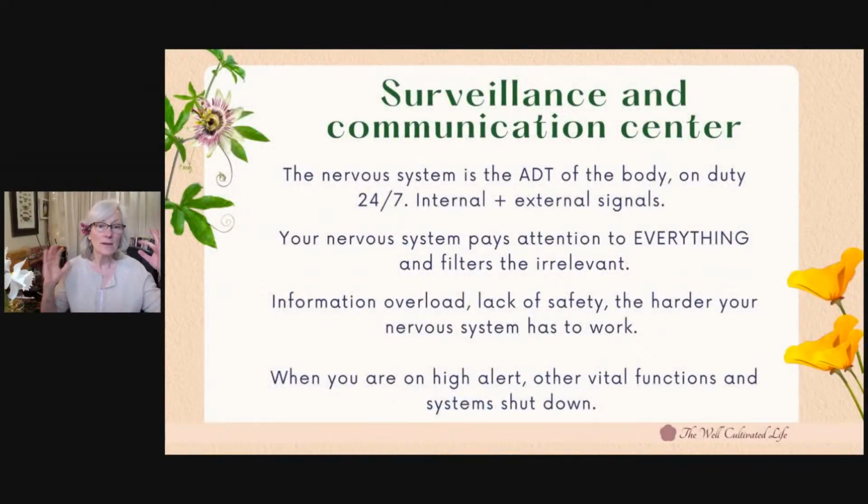So just in summary here, our nervous system really is like this surveillance system and communication center. It's the ADT of the body, and it's on duty all the time. Not only is it bringing in all of these external signals from our environment, it is also listening to what's going on inside our bodies, that we just ate something and the liver's, if you were on my last challenge that I did, when was it?